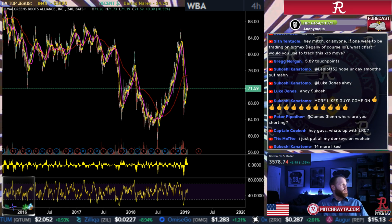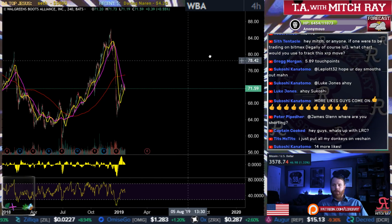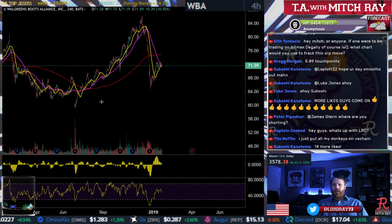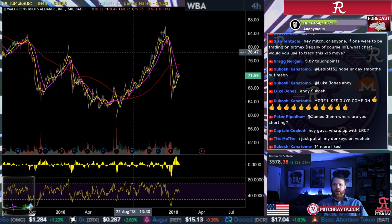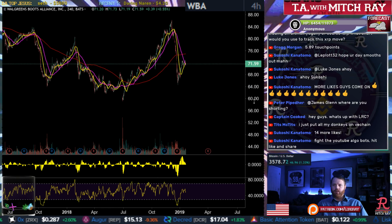Wow, dude. So there you go, man. This is your Walgreens getting freaking wrecked, man. Okay. Look at that nice little rounding action right there. Holy crap. Nice rounding action. Where do we retrace, though?